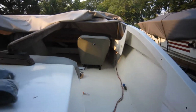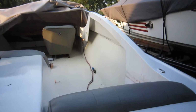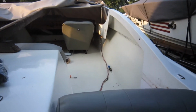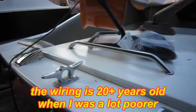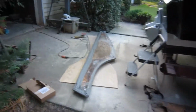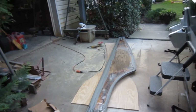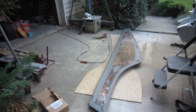So I'm waiting for my paint to dry on it, and I've got some wire loom out to put that in wire looms. It's all this stuff I didn't have years and years ago. Now I got it all. And then I'm going to have to put this bolster back in before it gets dark. Yeah, I may have bitten off a little more than I can chew, but either way, it's got to happen.